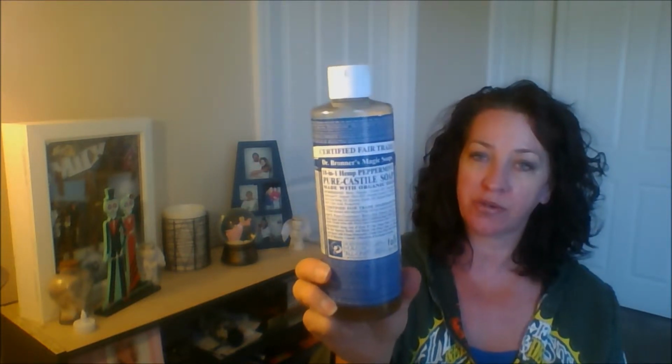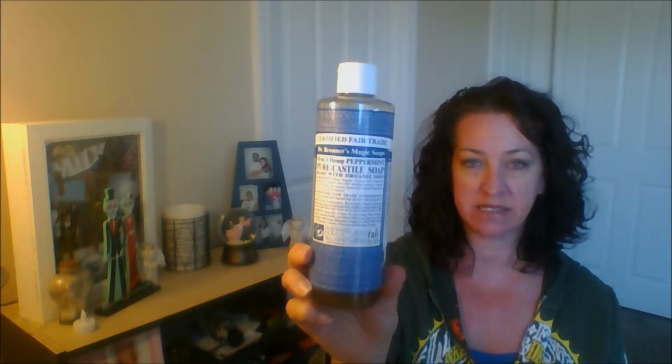Around fall time, this is one of my favorite body washes. I use it from fall through Christmas. It is the peppermint scent. What I like about this is sometimes it's a little drying for me, but I have been mixing it with my organic coconut oil for face wash, for body, for everything, and it is just amazing when you add it with the coconut oil. It's amazing by itself, but I get super dry at this time of the year, my skin, and it just really is amazing. So I am loving that.